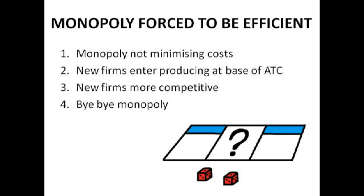So hopefully this slide and the previous slide have shown you that a monopoly will have to be competitive and only make normal profits, be very efficient, and produce at the lowest possible cost in order to remain in the market in the long run. This is assuming a contestable market here. We're not assuming a monopolistic or oligopolistic market where there are very, very high barriers to entry. We're assuming that new firms are perfectly able to come into the market if supernormal profits are made, which is actually quite unlikely given sunk costs and that sort of thing.